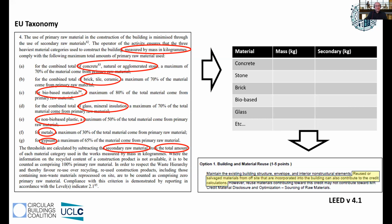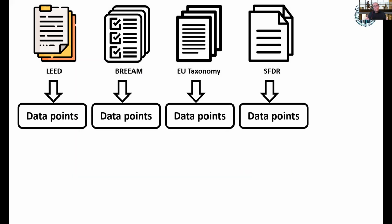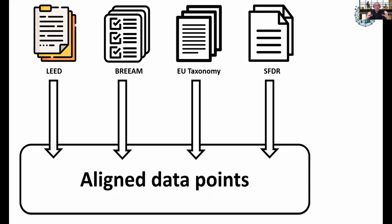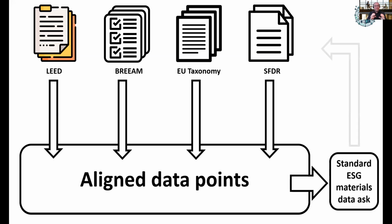So with the funding from the Circular Buildings Coalition, we have started the process with 4 reporting regimes, let's call them LEED, BREEAM, the EU taxonomy, and the Sustainable Finance SFDR. I can never remember what the D and the R are, directive for reporting directive. And we're taking the materials related sections of those and circular economy related sections, and we're breaking them down into their individual data points. And once we've got those individual data points, we're putting them all into a big pot, and then we're looking for alignment. There might be some slight differences in the naming of them, but we're just going to try and align them. And what that will lead us to is a standardized ESG material ask that addresses the challenges of LEED, BREEAM, the EU taxonomy, and the SFDR.